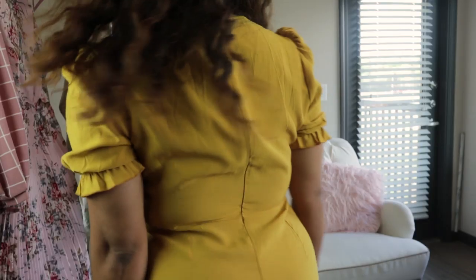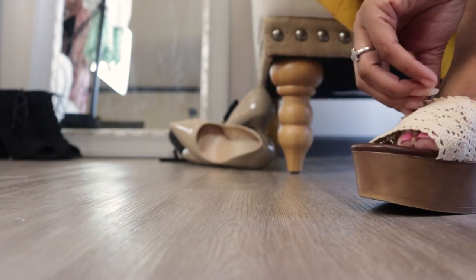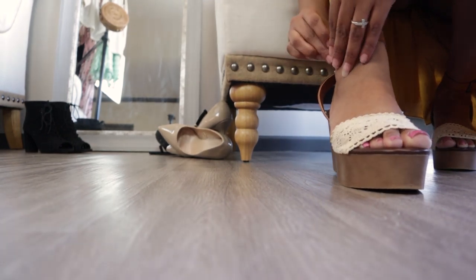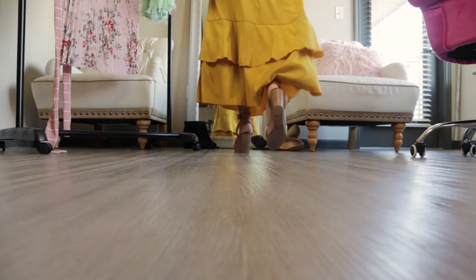And outfit number five is vacation vibes. I paired this yellow pretty dress with some platform heels that I've had for a long time that I got from Kato's years ago. And honestly, guys, I just thought the way this dress flowed and how it looked was just adorable. I love the length of this dress.